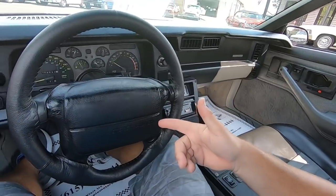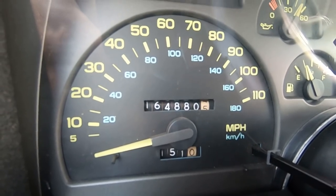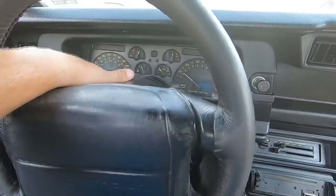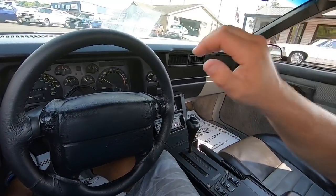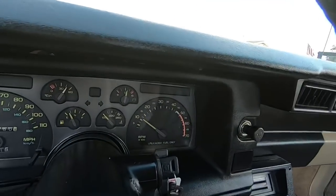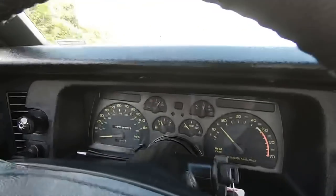Place your bets. Do you think the horn works? Let's look at the mileage. If I can get my camera back here. 164,000 is what it's showing. Tilt column's working. Wipers working. Horn, let's do it. Works. We're about a quarter tank of gas. Oil pressure's way up there.